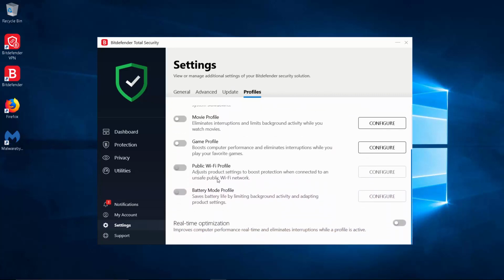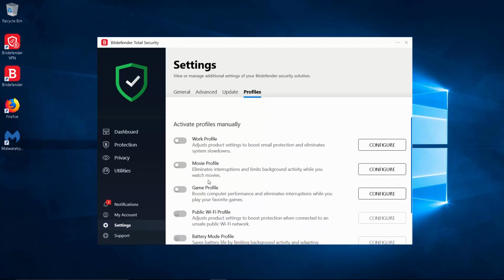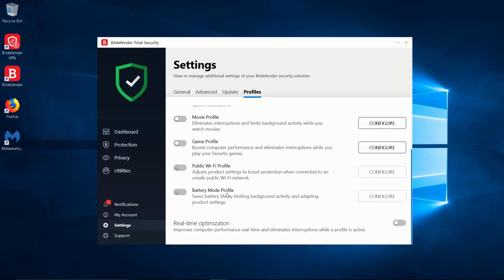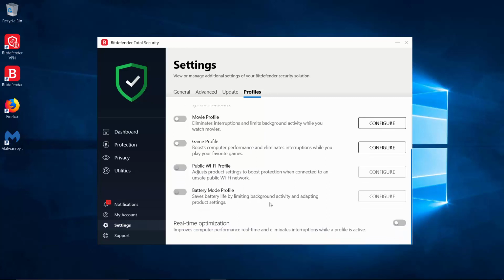You can choose which profile you want to use. This can be the work profile, the movie profile, game profile, public Wi-Fi profile, and the battery mode profile. So depending on if you are playing a game or watching a movie, the Bitdefender will customize itself so it won't interrupt the process. The public Wi-Fi also enables protection against unsafe public networks. The battery mode works by saving additional battery life if you're using the laptop.